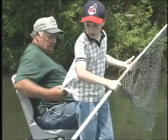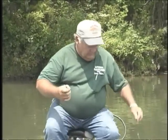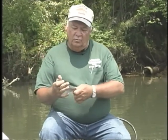There you go. All right. Now then, if I can get a hold of him without getting finned. Ooh, that hurt. Now this is just a small squealer channel cat. We got some little blue cats, but these are very good fish to fry whole. If you like little whole catfish, I love these little bitty ones whole.